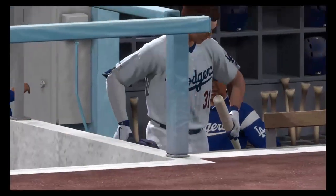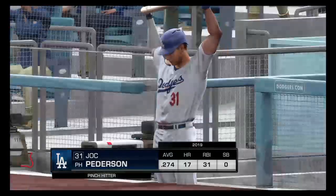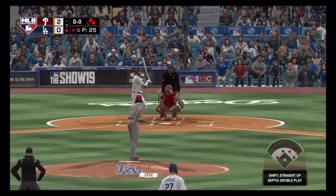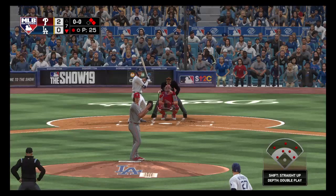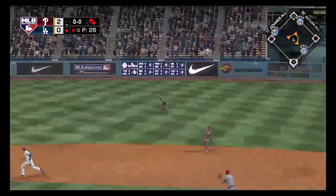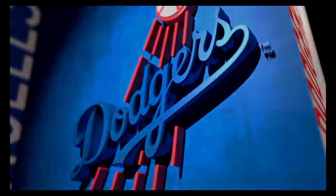Your attention, please. John Peterson will come on to pinch hit here in a big spot. Number 31, John Peterson. To the right side and through for a base hit. And they'll hold that runner at third as everybody moves up a base, and they're loaded with 1 away.